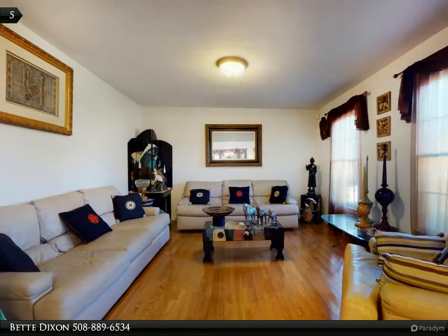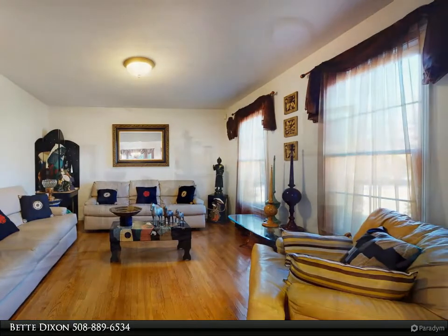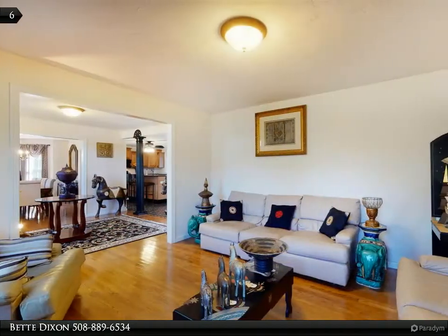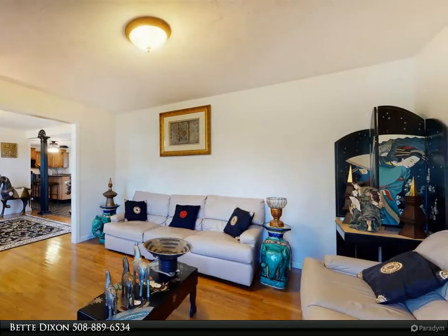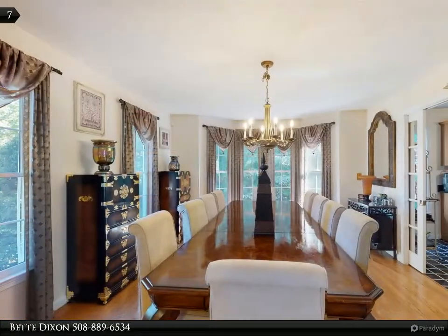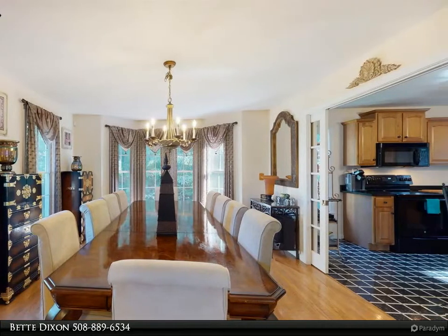Massive master features double closets and plenty of space for a seating area. 3 additional beds, 3rd floor fin storage, 2.5 baths and fin basement give you immense space for everyone in the family. W/ over an acre of land you have opportunities for a garden, fire pit, and patio.